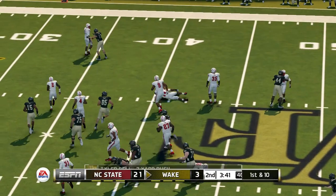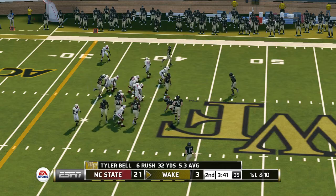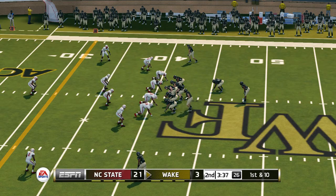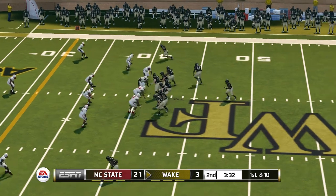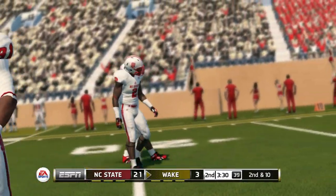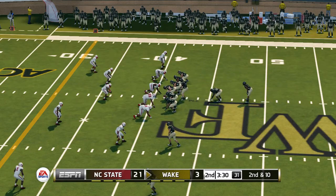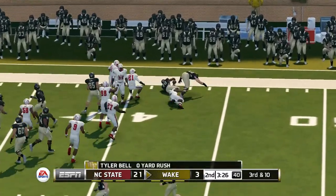Bell on the run, and he carries the ball for a nice gain. Throws it away. Second down and 10 to go. Ball on the 41-yard line. They give to the tailback. Gets to about the 41-yard line.